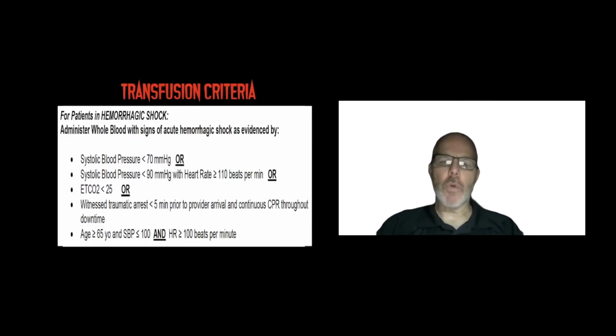You're going to follow your local protocols in that regard. They also have some considerations for elderly populations. So patients that are older than 65, their systolic blood pressure need only be less than 100, and their heart rate need only be greater than 100 because, I mean, let's face it, the older we get, our physiologic reserves kind of decrease a little bit. So we may not get that robust tachycardia at 70 years of age that we did when we were 20, 25, or 30. So there is some variation there for our older population.